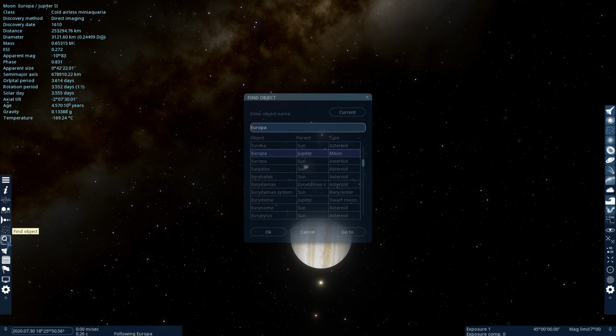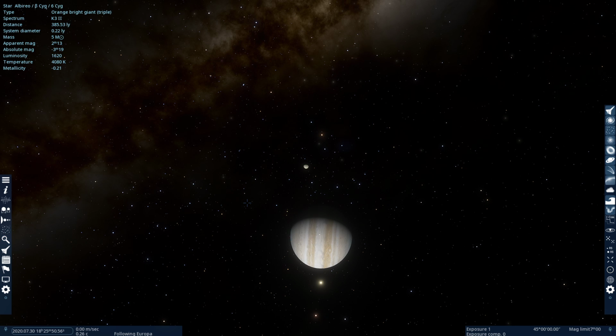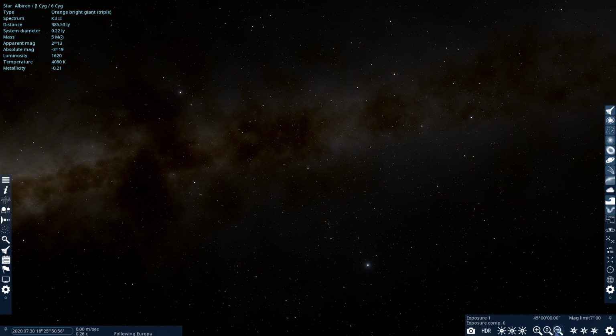There's one other place I want to go to, and that's a star called Albireo. It's one of my favorite things to look at. You can look at it in binoculars, a small telescope. It looks really nice. It's actually what we call a double star. So it's actually two stars that are orbiting each other.